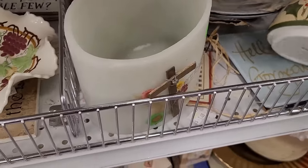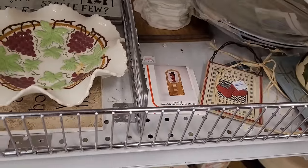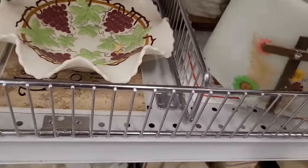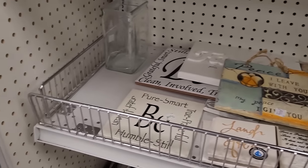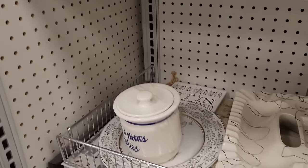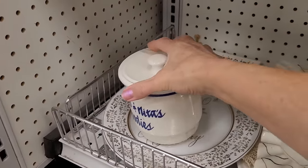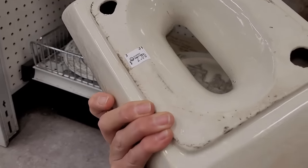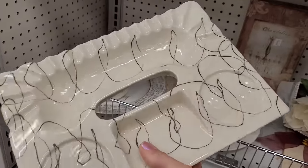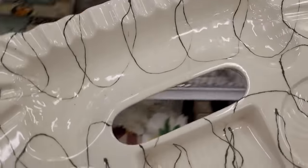Candles, that's part of a tea for one set. Strawberry seed plaque, little ruffled dish with grapes, it's quite nice. All sorts of signs. I've found Bob and Nita's goodie jar. And right next to it is an amazing mid-century modern ceramic piece for only $2. I can't wait to see what this is worth in today's resale market. So let's take a look together.